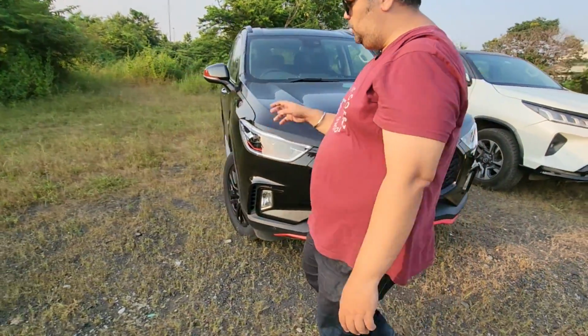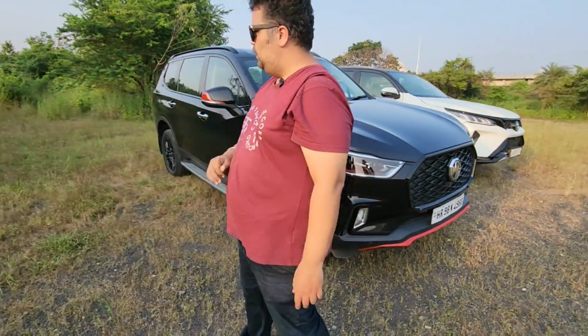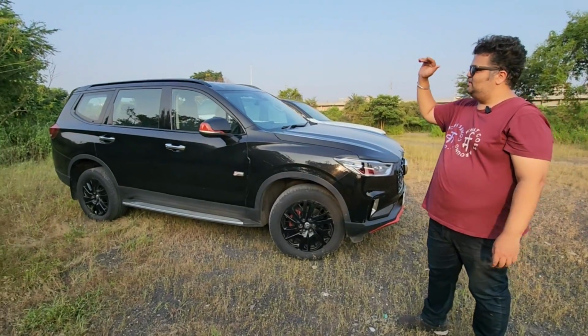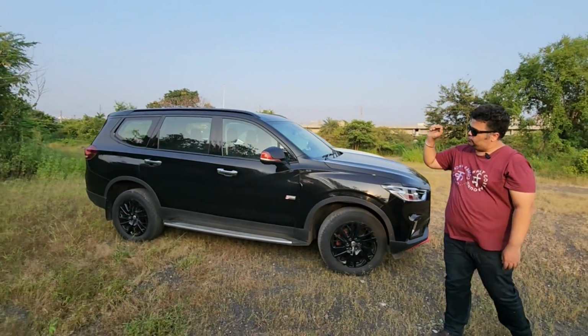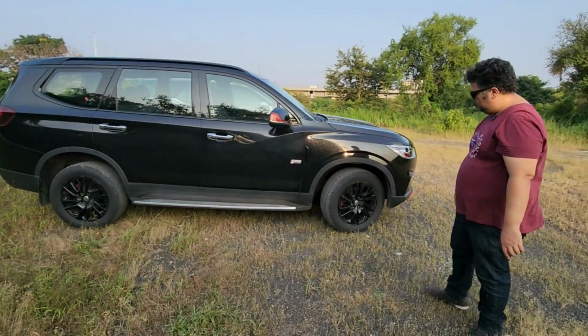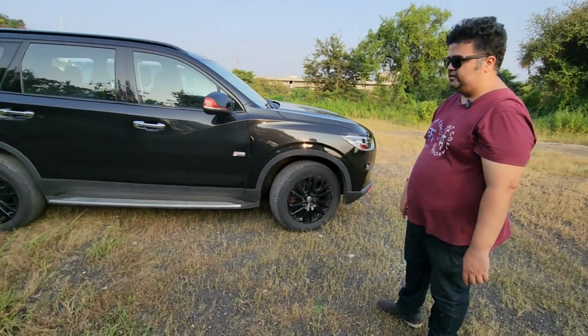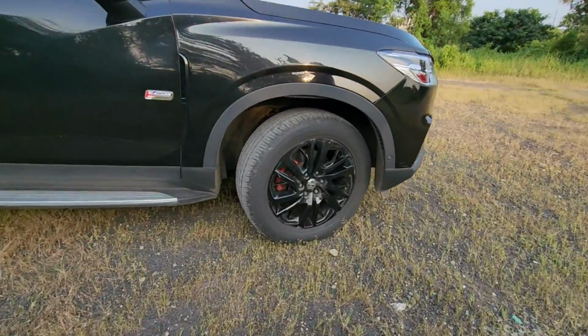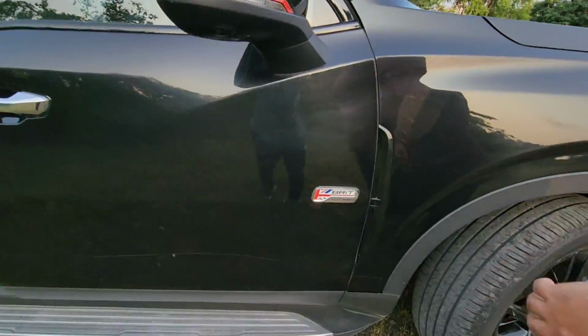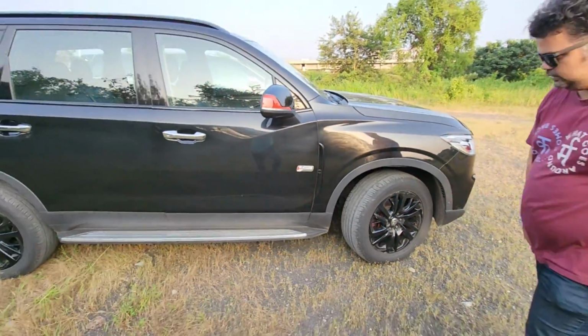On the side is where it really captivates, with its design, with its length. You can see the height is very big. It's almost slightly above 5 meters in length, and you've got these big alloy wheels as well, which are blacked out. You've got that red accent on the mirror. The Brit Dynamic badge continues on the car.